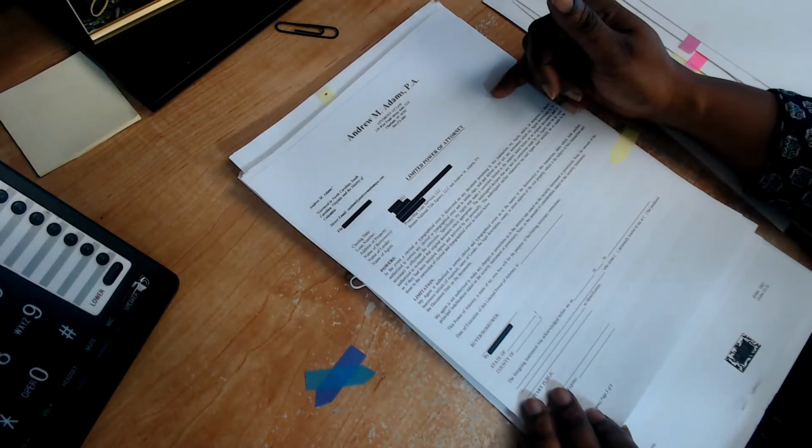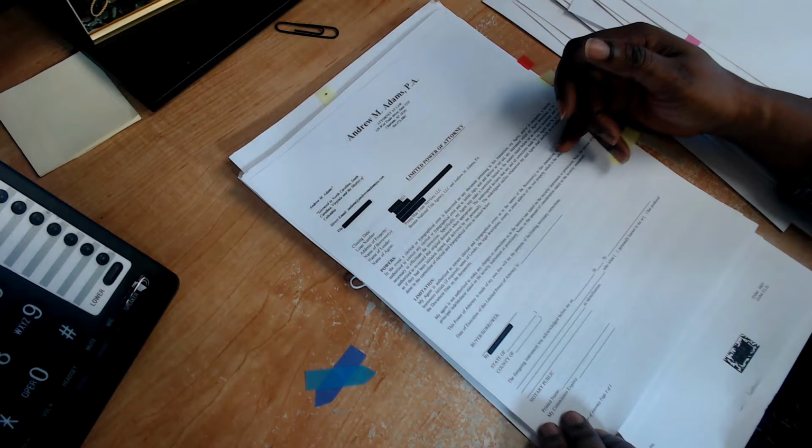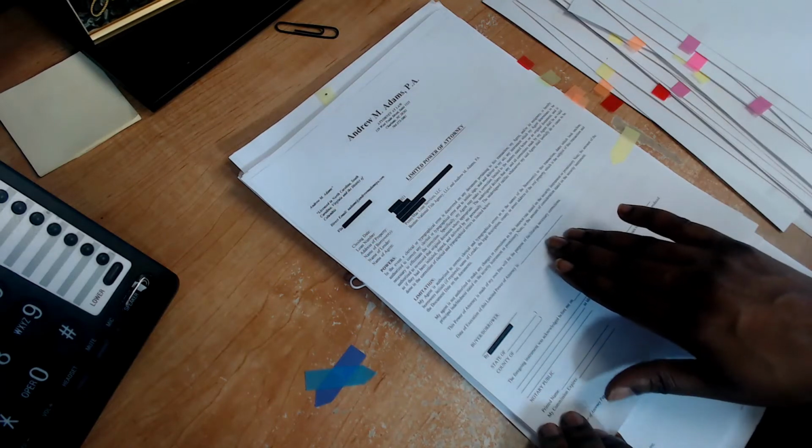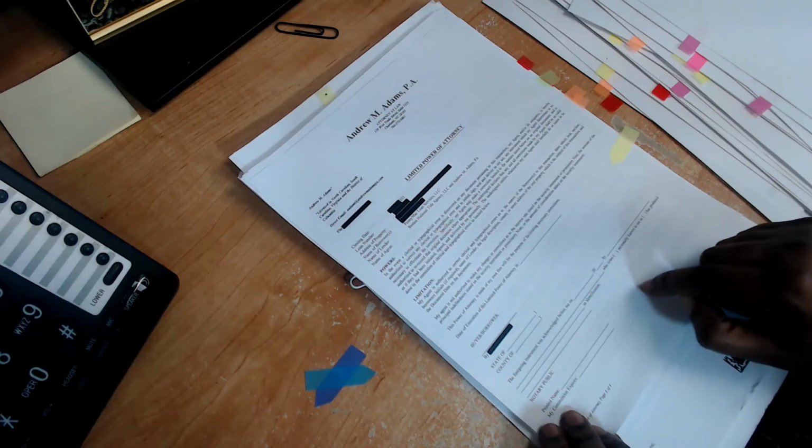Limited power of attorney. This goes over Mr. Adams' powers and limitations as the real estate attorney. You'll date here with today's date, sign to acknowledge. And this is here where we'll go ahead and notarize.